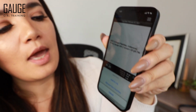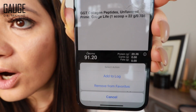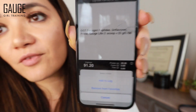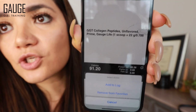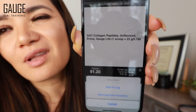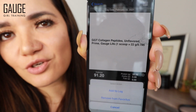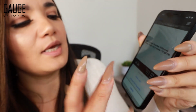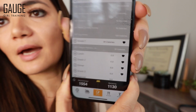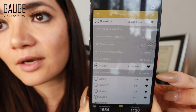Go here, and you can pick these 2 options: add to log, or, as you see, remove from favorites, because I use the Gauge Life Collagen all the time. So you can add it to your favorites if you use it a lot. It makes it a lot easier, because most of you are going to end up using certain foods over and over again. So I'm going to hit add to log. All right, now you can see it populated over on the log side of things.